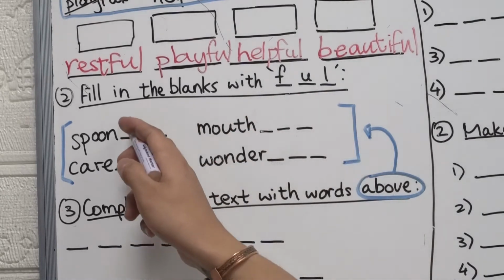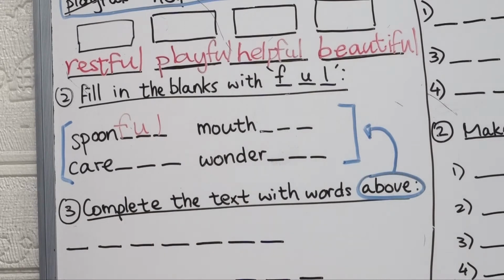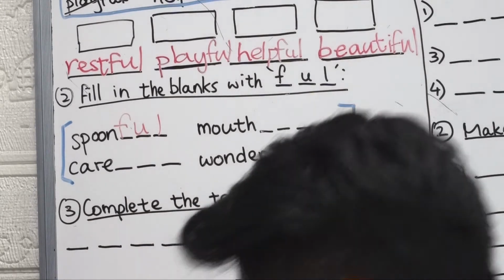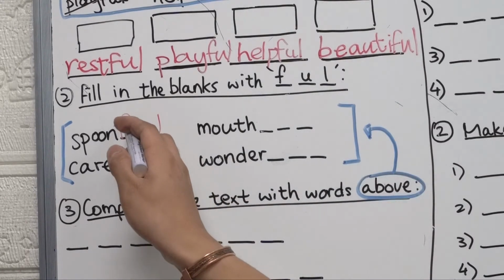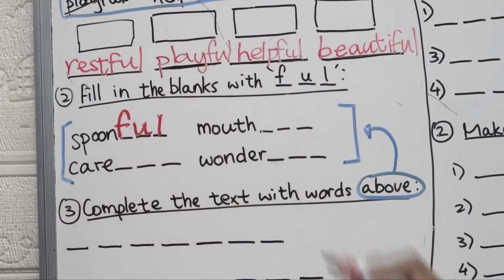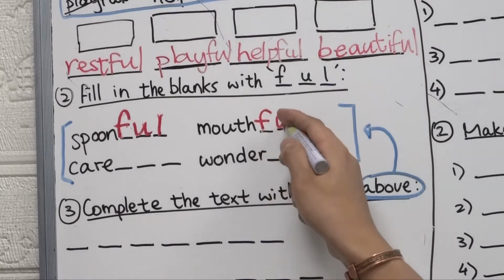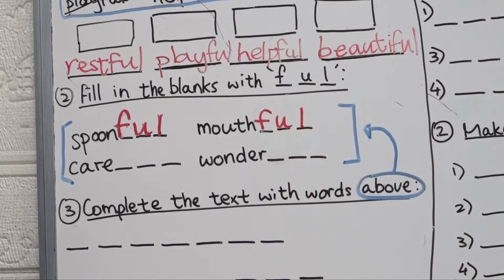So spoon, full. Let me try to change my red pen, see if you can see better. Spoon, full, spoonful, okay? Remember, it's one word, spoonful. And then we have mouthful, right? Your mouth is full of maybe food, mouthful, you're eating a mouthful.